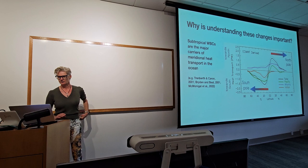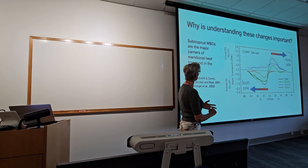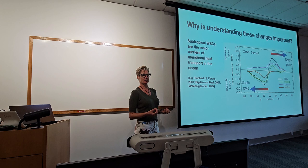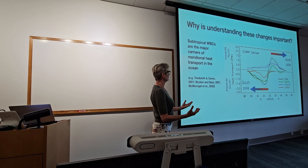Subtropical Western boundary currents are fast, they're narrow, and they carry a lot of heat, nutrients, and a deficit in anthropogenic carbon. They carry a lot of fluxes, a lot of properties, meridionally in the climate system. That's an important thing in the climate system, to be able to get heat from the tropics towards the poles, from where there's a lot of heat coming in from the sun, to where there's much less heat. That means it plays a role in moderating our global climate.